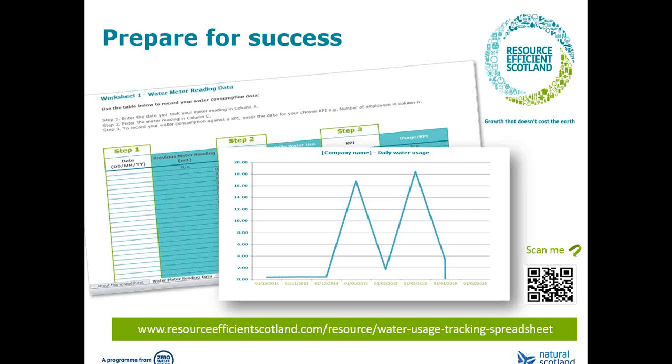For example, if you're a manufacturer, then you could look at litres per product, or if you're an office, then it might just be number of full-time equivalents on site. Consider what the main variable is within your organisation that actually affects your water use and track your water against that.